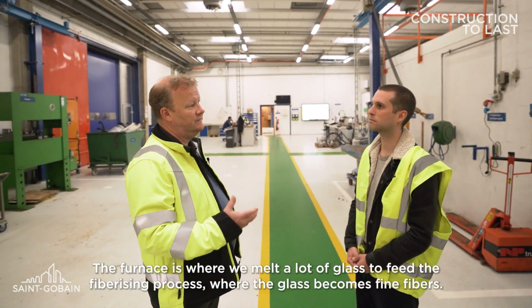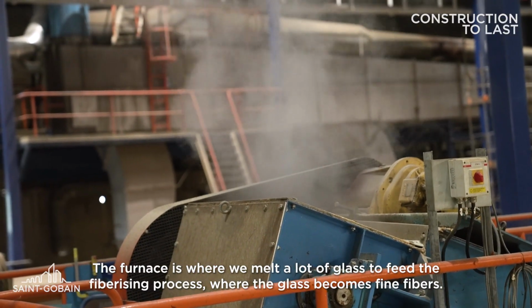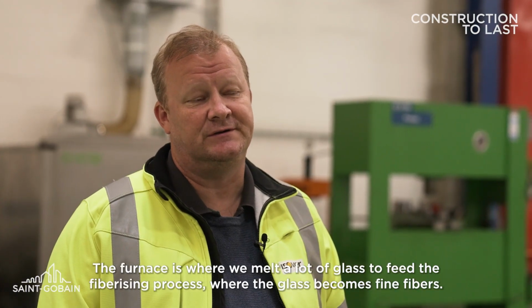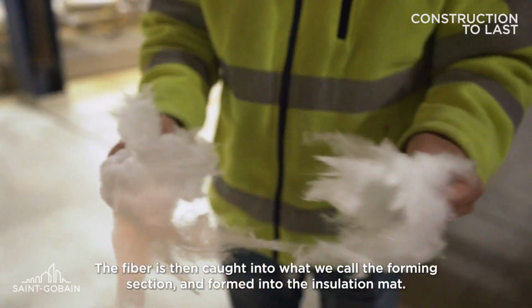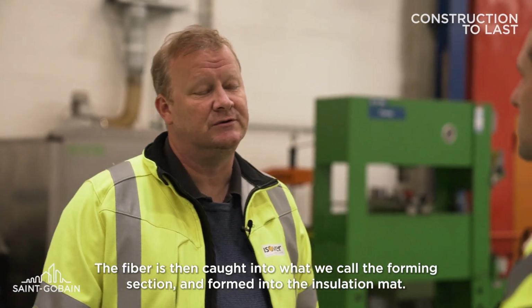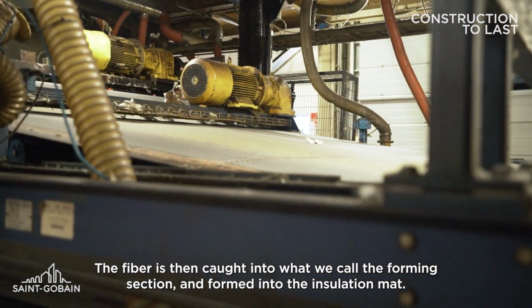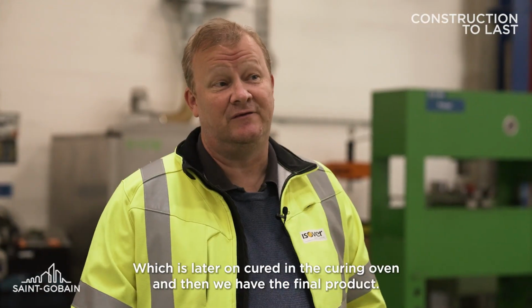The furnace is the big melter where you melt a lot of glass for feeding the process of fiberizing, where the glass is put into fine fibers. The fibers are then caught in what we call the forming section and formed into the mat of insulation, which is then later on cured in a curing oven, and then we have the final product.